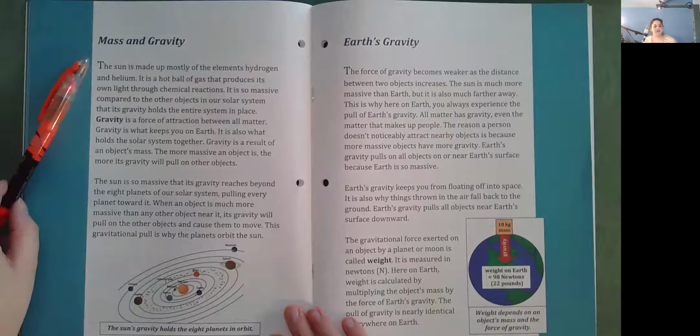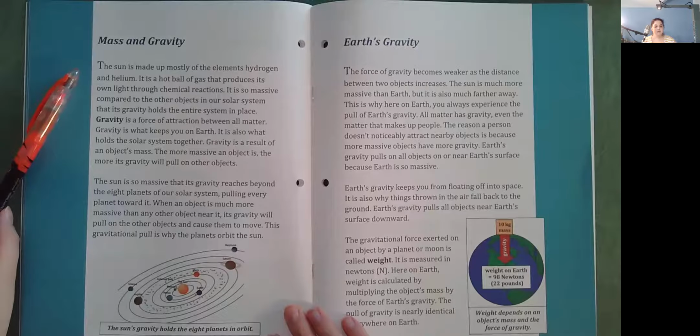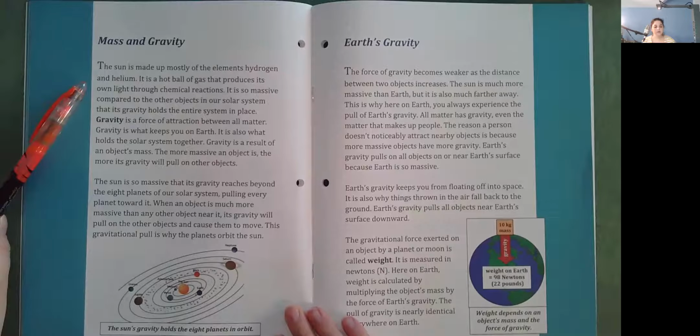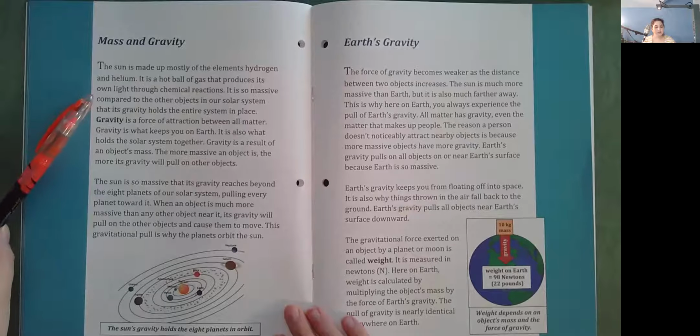Mass and gravity. The sun is made up mostly of the elements hydrogen and helium. It is a hot ball of gas that produces its own light through chemical reactions. It is so massive compared to the other objects in our solar system that its gravity holds the entire system in place. Gravity is a force of attraction between all matter.